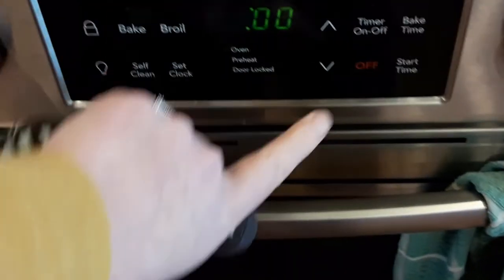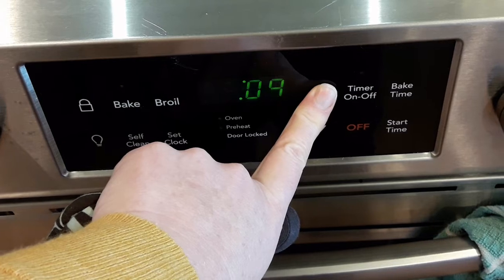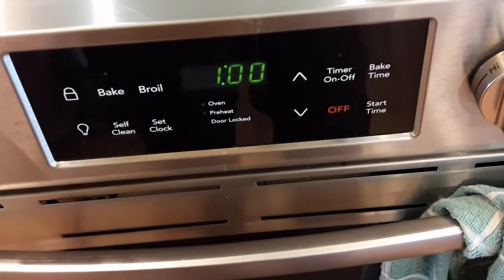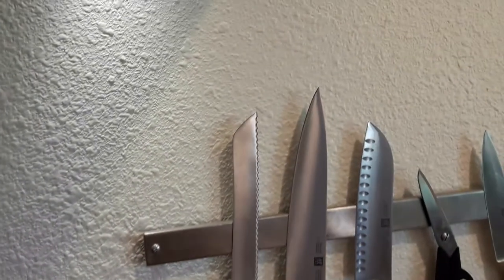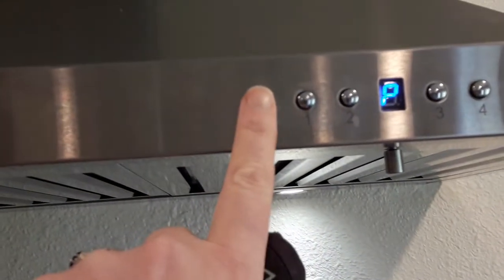And we are going to set a timer for 1 hour. And then you want to turn on your vent fan because it will smoke a bit. Okay, so now the cast iron pan is in the oven at 500 degrees with the timer set for an hour. When that hour is up, you just turn off the oven and let it cool naturally. So it'll sit in there for at least another hour. So after the pan has cooled completely, you can remove it from the oven and use it as usual.